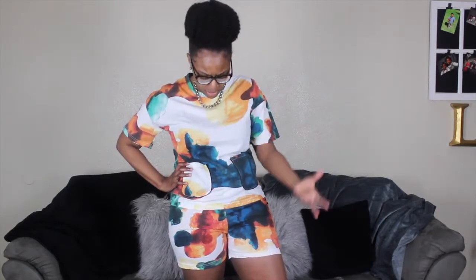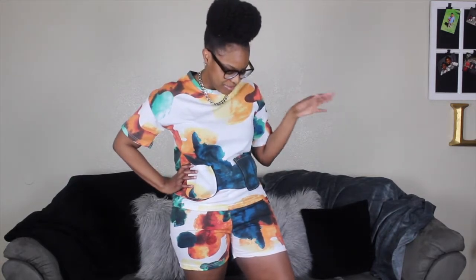Super comfortable. I love the colors. I feel like a painter. I feel like it's like watercolors. I feel like it's something that's almost, I don't want to say homemade in a bad way, but it's like if you could create something like this at home. You know how you can do tie-dye. I don't know, it gives me that whole vibe, but I'm really loving it.